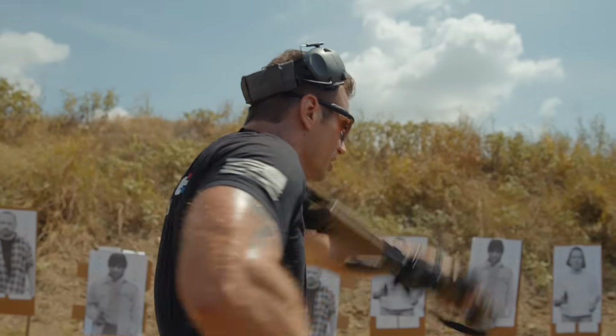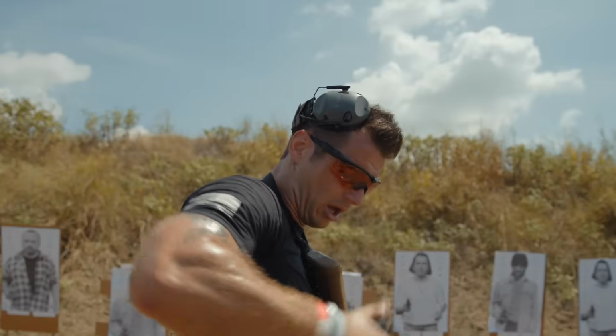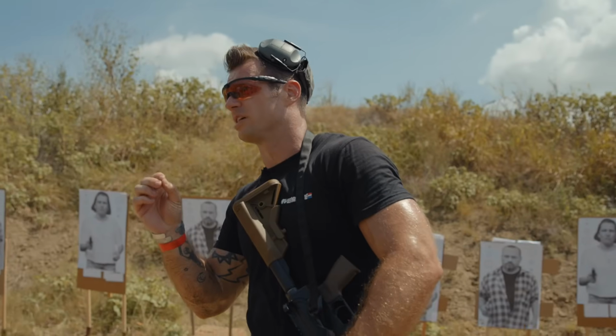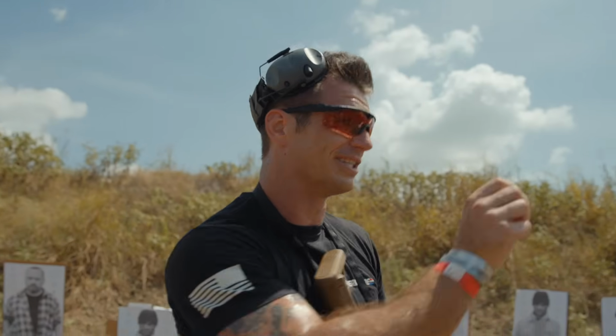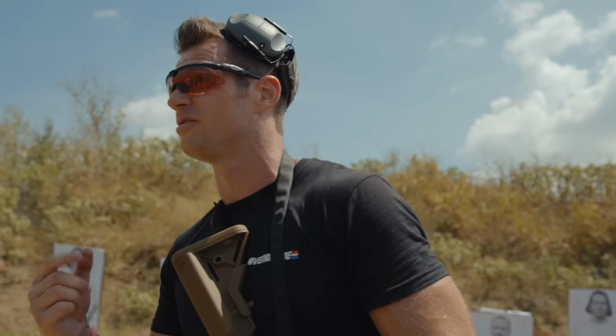Bolt locks to the rear, get it out, and then slow down and then come up on an accurate shot. If you are missing these pistol shots on the head, you guys got to make these. What did I say in the safety brief? Slow misses suck worse than fast misses, because who made them fast?